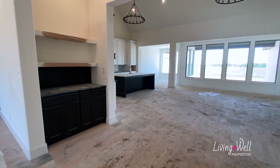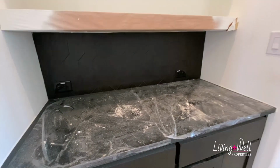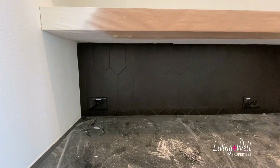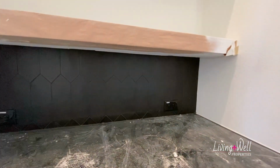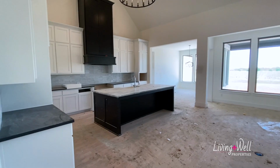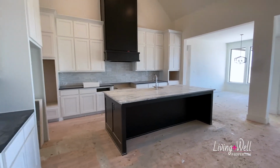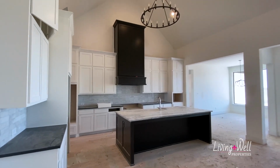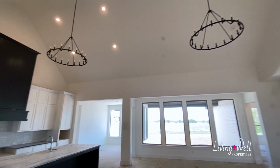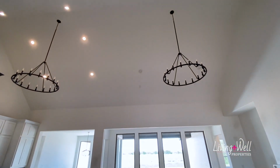Oh, wow. Okay, because the last time we were in here, I do not remember these countertops being in. So these are black. That tile back there is really cool. And then, yeah, in here, we saw this last time, but oh my goodness, this is so pretty. Okay, check this out. Look at that light fixture. And then they have a matching one there. Oh, I love that. That is so pretty.